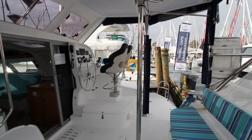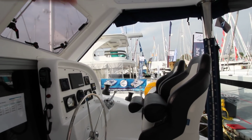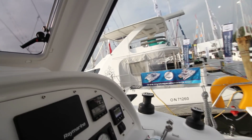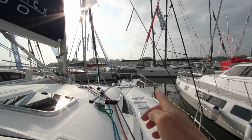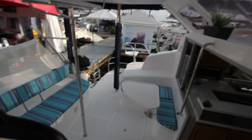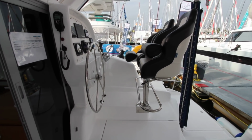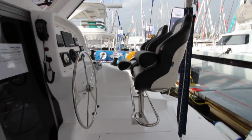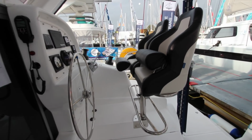What is important is from the helm you can see all four points on the yacht. This has got the raised bimini with the extra height, a new innovation from Maverick. And from the helm you can see the starboard hull, port hull, and of course the two aft points of the yacht. This helm station can be set up on a piston or at any height to suit an owner's preferences, and this seat can flip up so you can sit in a higher position if you want to.